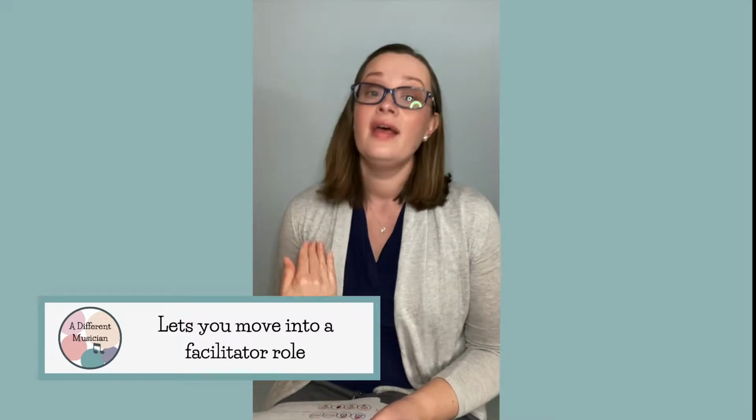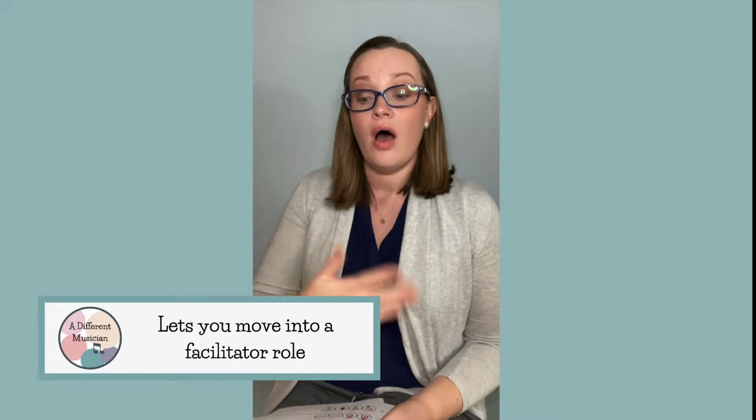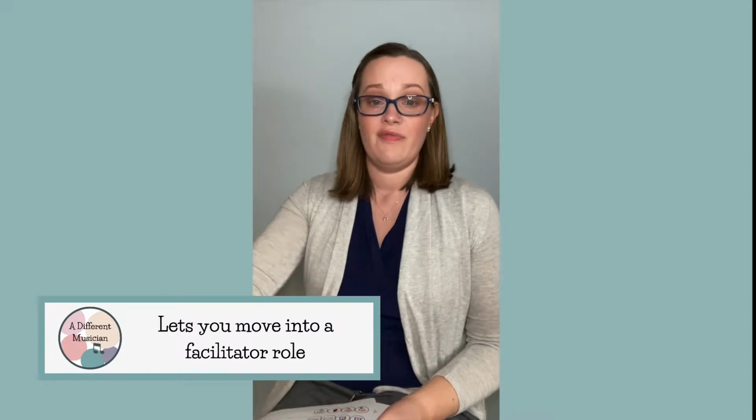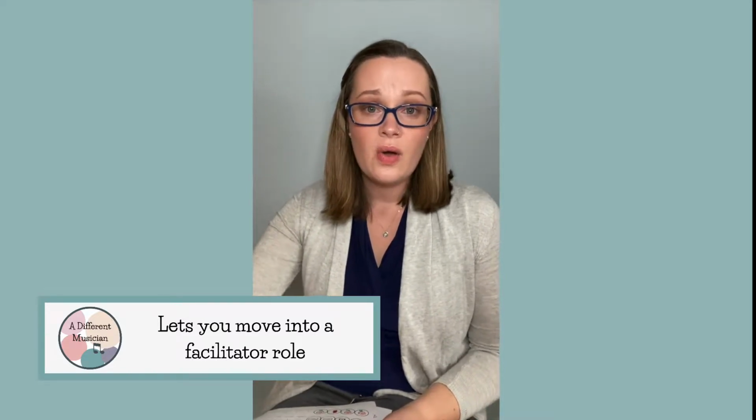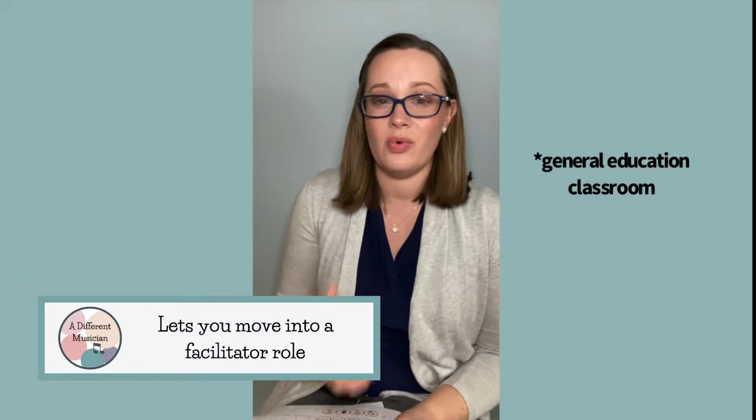Number two, it lets you move into more of a facilitator role. I know it's easy for music teachers to feel like they are performing, they're on all the time during a class period. And if you have 4, 5, 6 classes in a row, you are on the whole time. The general music classroom does not work like that.